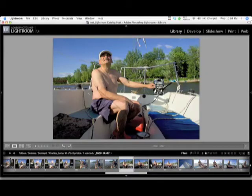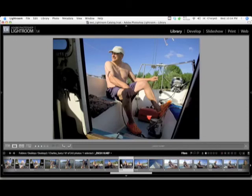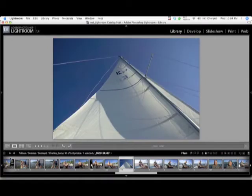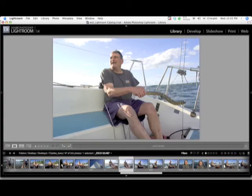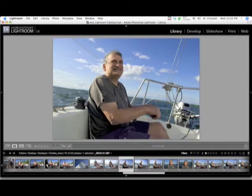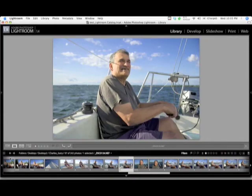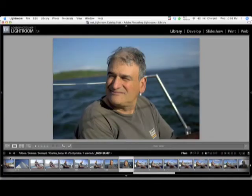And again, sailing is not the most action-packed activity, and so Barry is somewhat stationary while he's sailing, and so again I'm moving around trying to find the right angles, getting a photo of the sail, looking at the balance between the sky and the water so it doesn't feel like he's just in a big bathtub. I think we're hitting it better here. And then moving in closer, taking some portraits of Barry.